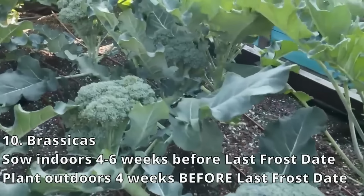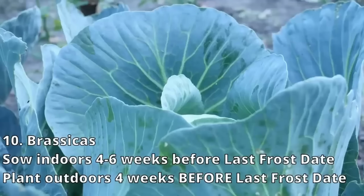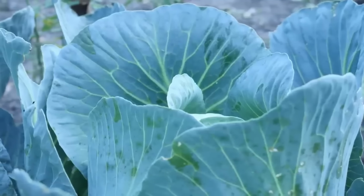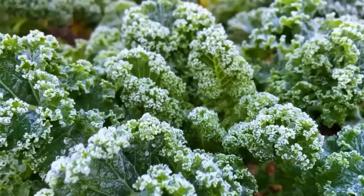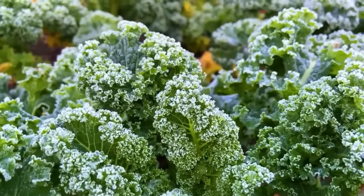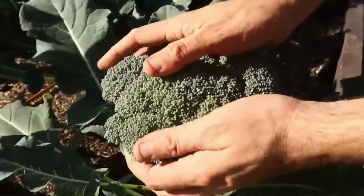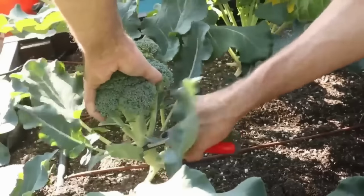Number 10 is brassicas. This is a family that includes broccoli, cauliflower, Chinese cabbage, regular cabbage, kale, kohlrabi, and turnips. These amazing plants are known to survive freezes down to 25 degrees Fahrenheit or minus 3.8 Celsius. Most are long growers, meaning they take months to mature. These are great options for space-saving interplanting. Because they take so long to grow to harvest, you can plant quick growing crops right around them to maximize space. So those are my choices.